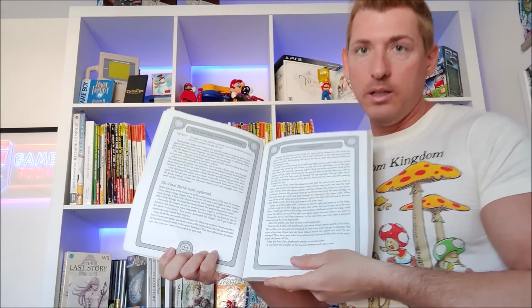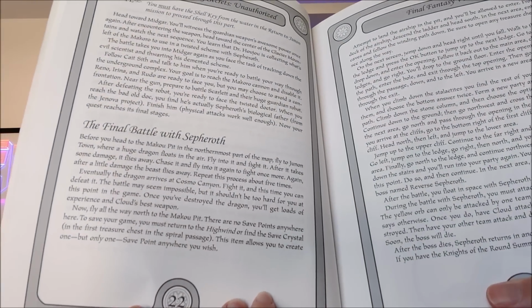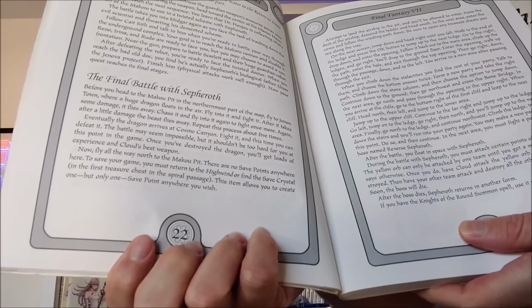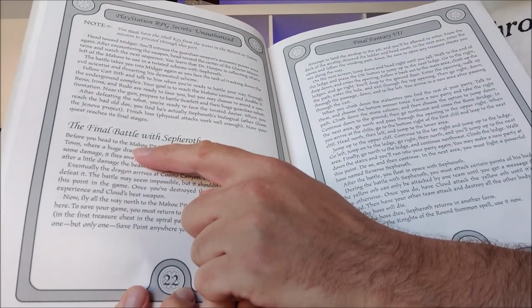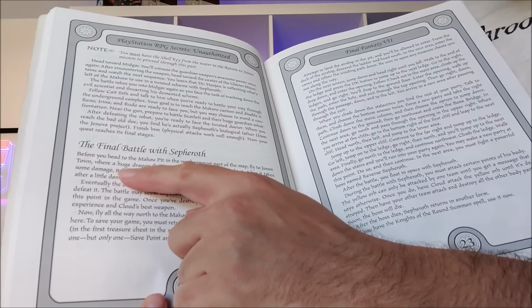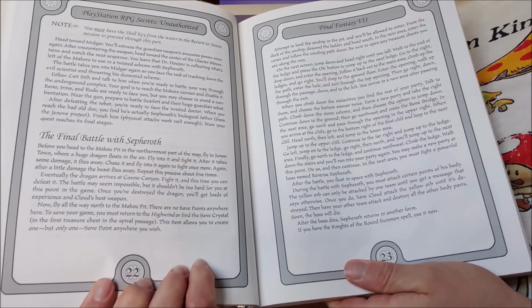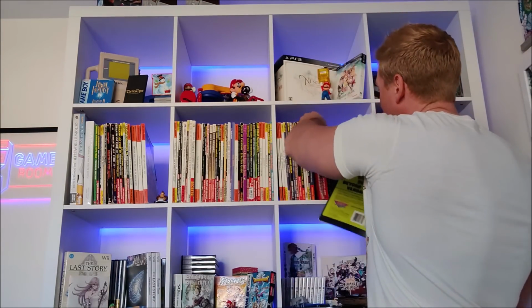Let me see if I can't get close up on this. So it's talking about the final battle with Sephiroth, and then it misspells his name. And then it says, before you head to the Mako, and that's misspelled, and it goes on, and it talks about where a huge dragon floats in the air, and it's like, that's the weapon? It's really screwy, but I just thought it was kind of funny.